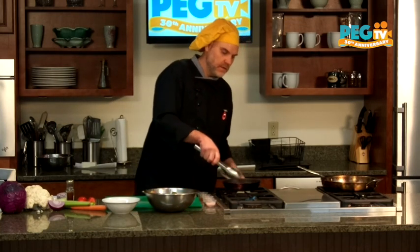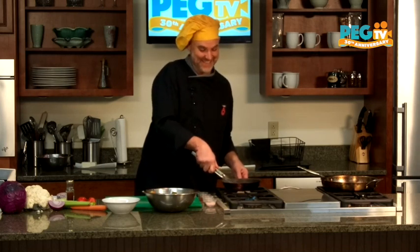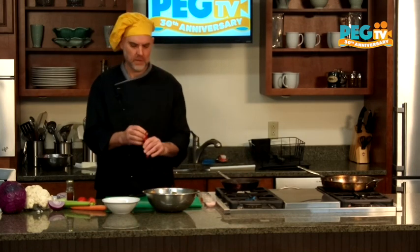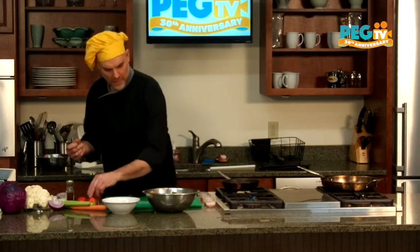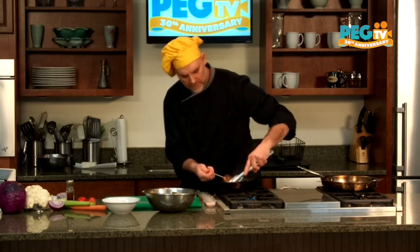Okay, let me check on my chicken one more time. It's looking really good. We're almost finished here. Now, I'm going to take my bimetallic stem thermometer, and I want this to go right down into the middle of the breast.